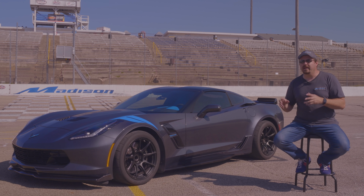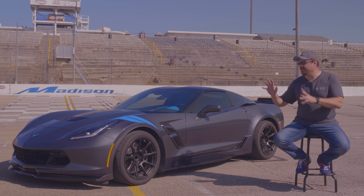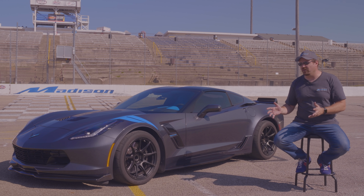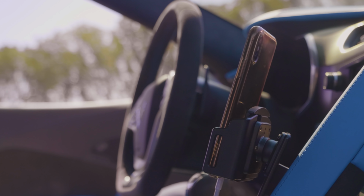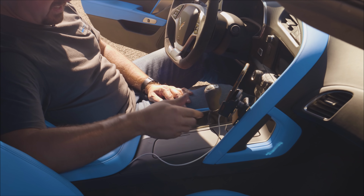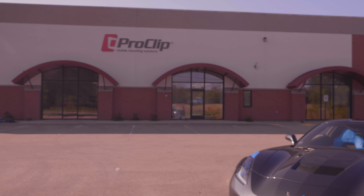So I've been using ProClip since 2014. And when I'm on track, I can also have up my track apps and just time myself, and I know it's secure, it's safe, it's not going anywhere, and it's not in the way of me shifting at all. So it is the perfect solution for me, and I have recommended it to just about everybody. And it doesn't affect anything. I can pull this thing out, it comes out easily, easier than you would think being as stable as it is. So I mean, it's a very well designed product.